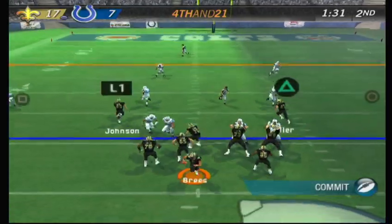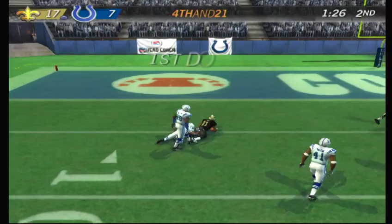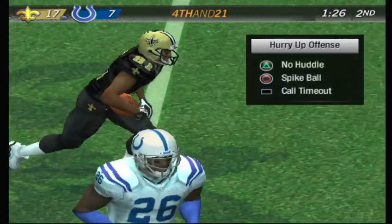They're going to go for a first down in this situation because the field goal attempt would be a very long one. Number 34 is there on the stop at the six.